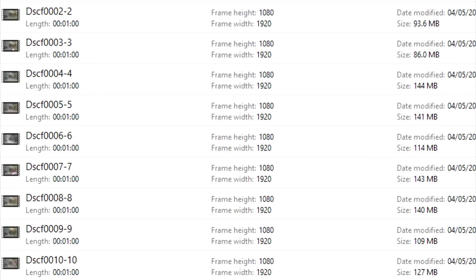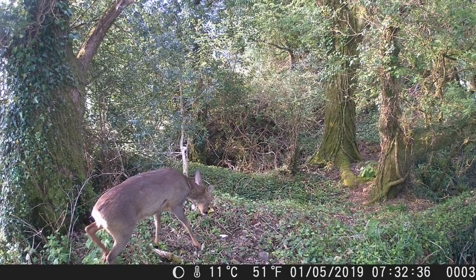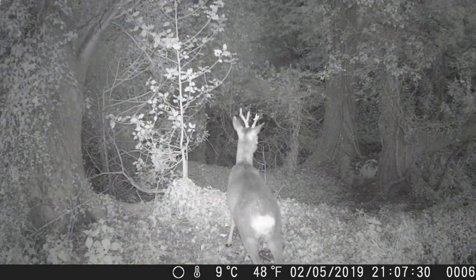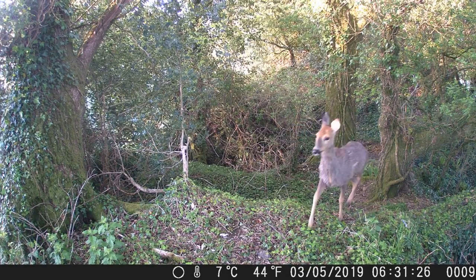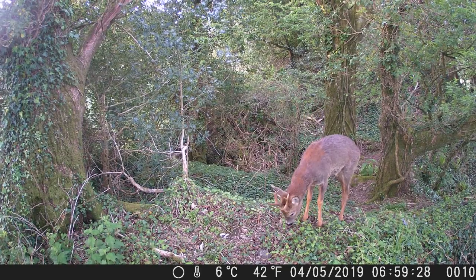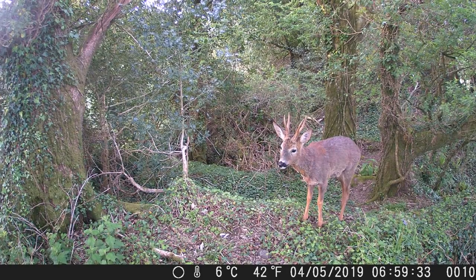So, are we about to see a big cat on camera? Let's take a look. Unfortunately, no, we didn't capture a big cat on camera. We could put it down to time constraints, really. We only had the 4 nights to try and get something, and perhaps we didn't pick the best location.